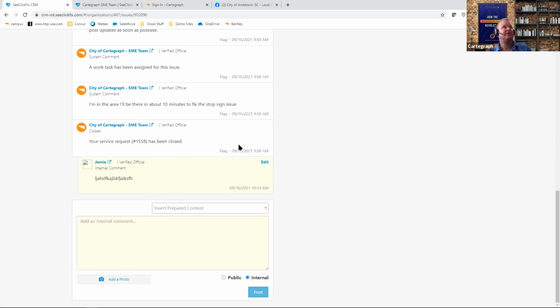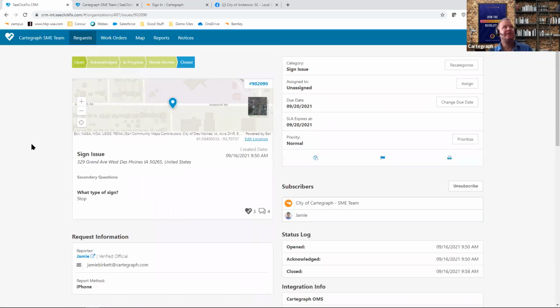All right, next couple questions. If a request is recategorized in the SeeClickFix library or issue library, does that change reflect over into Cartograph or vice versa? That's a good question, and I don't believe it does. I believe you do have to go in there and recategorize it manually. Okay. Along those lines, how easy is SeeClickFix to integrate with Cartograph? Can I, as a user, configure it on my own, or do I have to work with SeeClickFix on the admin side? And I think you're going to talk a little bit more about this. I will. So the answer is it's easy.